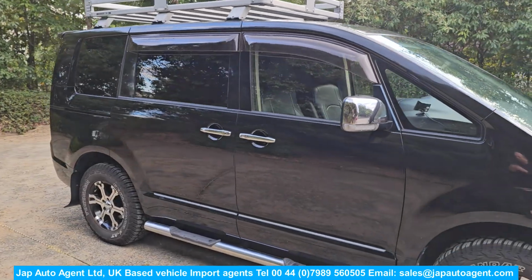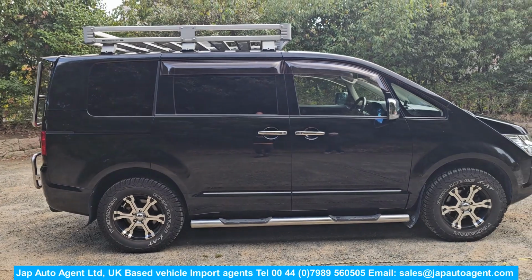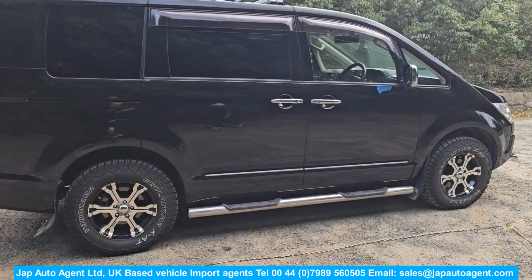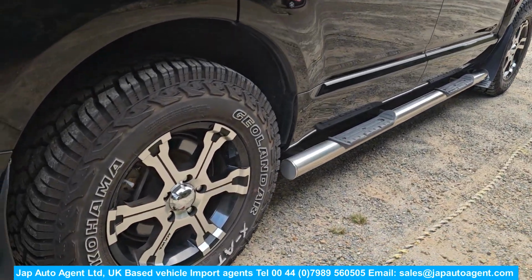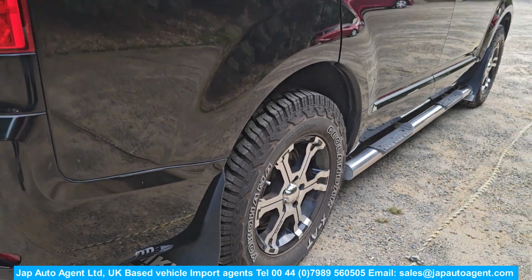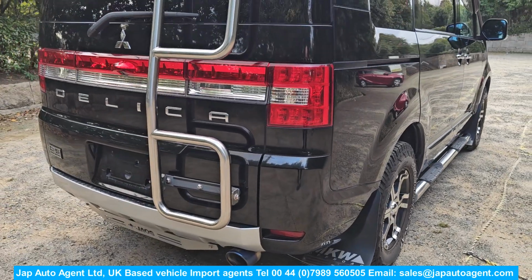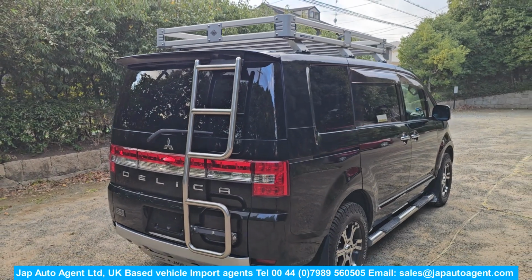This is a 2016 October registered Mitsubishi Delica D5 G Premium, which is actually the top of the range. So this is the highest spec version you can get. But not only that, the previous owner of this vehicle, to my mind, has gone mad buying aftermarket accessories. It is absolutely covered in them, inside and out, and they'll have cost a small fortune.